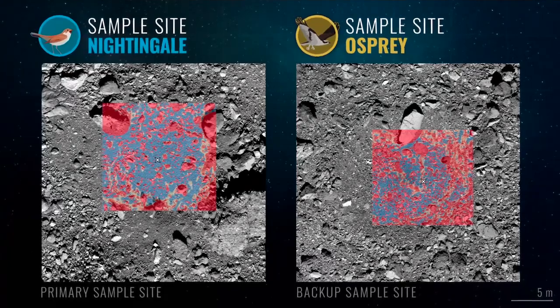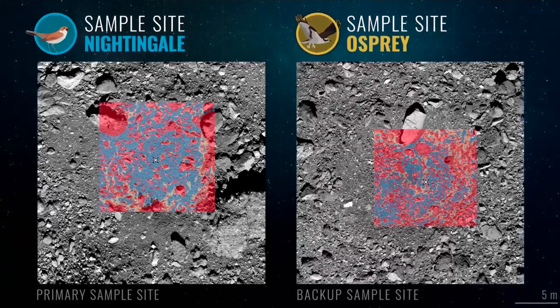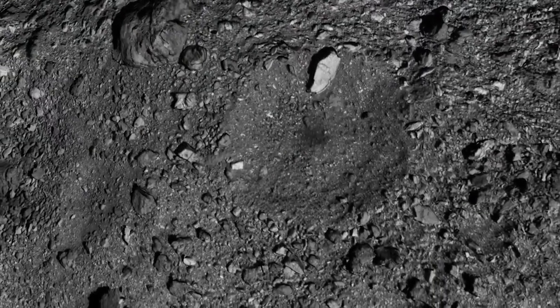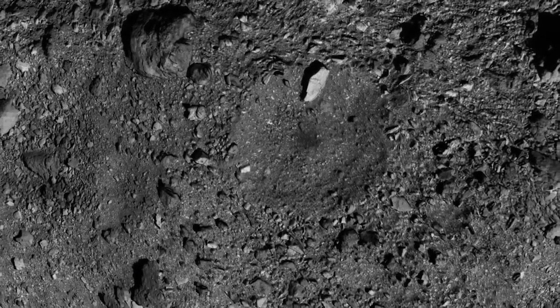Better there. It was darker, redder, it looked fresh, like recently exposed, so not modified by the space environment. When we pulled the board, we had a site selection board, my heart kind of sank when Flight System and the Goddard Space Flight Safety engineers voted for Osprey, because I really wanted Nightingale. But the TAG-SAM team and the science team were voting for Nightingale, so it came down to me. I had to make the final decision.